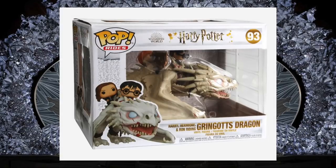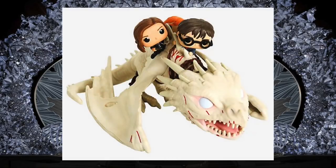Harry, Hermione, and Ron on Gringotts Dragon is also really impressive. I believe the kids are to a smaller scale though than the other Pops, but I think it would have been cooler to make the dragon big enough to have them all be in scale. People have such massive Harry Potter collections that something like this would be a great centerpiece if it was done larger. That said, it's still impressive, but it would have been more impressive in a larger scale and probably a little bit more accurate paint on the dragon.